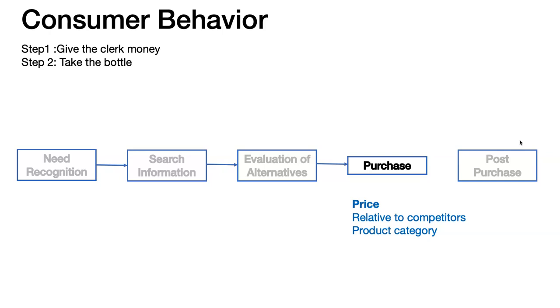And then finally, we can influence the purchase based on the price. Price can influence which one we do pick up. And this is absolutely going to occur at the store.